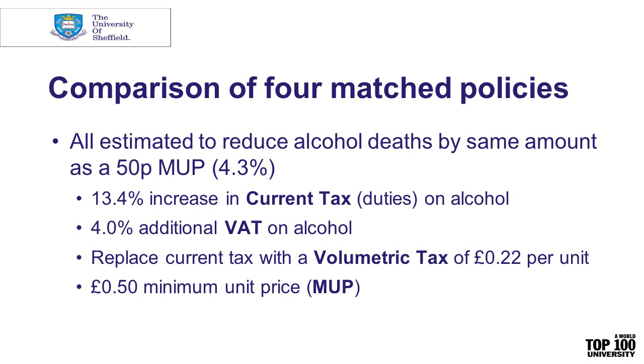And as I say, all of those policies have the same effect on total consumption, but as we can see here, they affect the groups in the population quite differently. So we've got our moderate, increasing and high-risk drinkers again, and you can see the current tax increase and the increase in VAT, the effect is reasonably flat, at least in relative terms, across the drinkers.